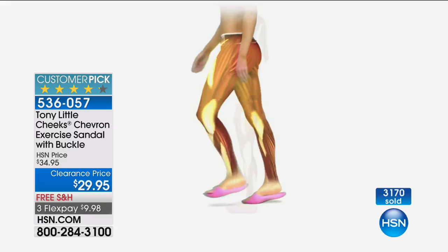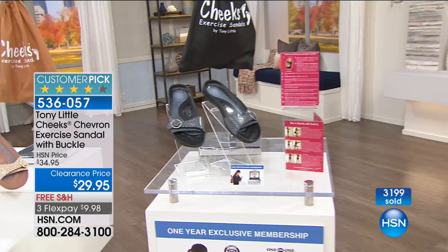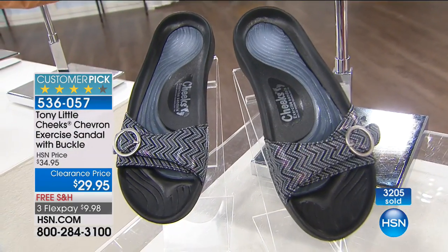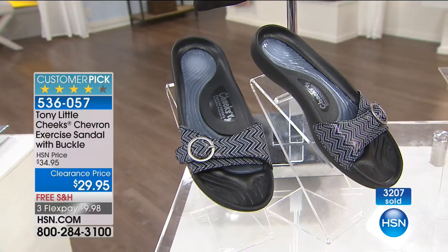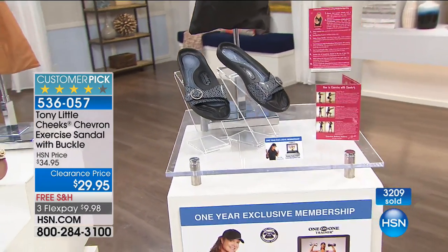The minute you start to walk in these, they are so lightweight you don't know it, but you are using incline walking technology. When you're on a treadmill, why do you up the elevation? To use more muscle, to exercise more of your muscle. So every step you take with these shoes, you're exercising more. Every time you stand in them, you're stretching more. And every time you walk in them, you've got arch support, full gel reducing the impact, and cuteness factor. Really big time cute, and easy to wear. You slip into these and you're out the door.